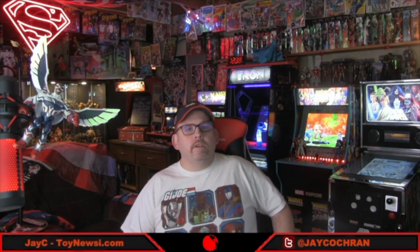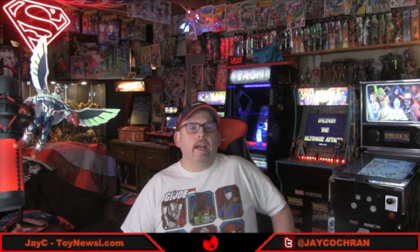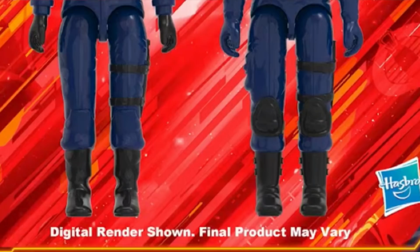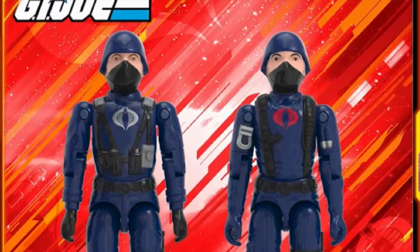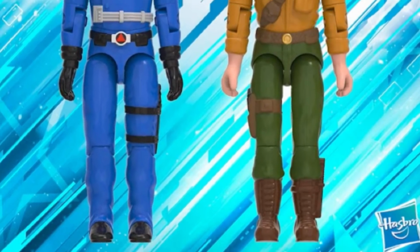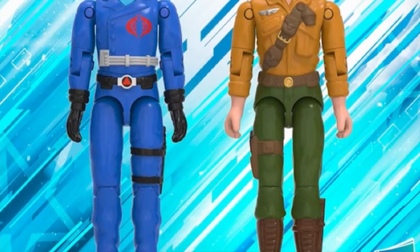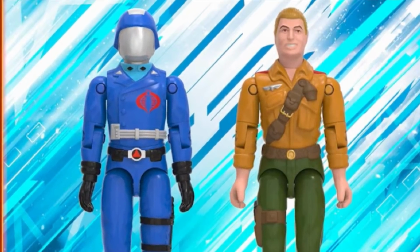But they showed off 2 new 2-packs for the O-ring line. Again, these will be sold exclusively on Hasbro Pulse. The first one is an Army Builder 2-pack featuring a Cobra Soldier and Cobra Officer. And then the second one is a 2-pack featuring Duke and Battle Helmet Cobra Commander. For that one, it's going to have decos and accessories based on the animated series, specifically the animated movie.